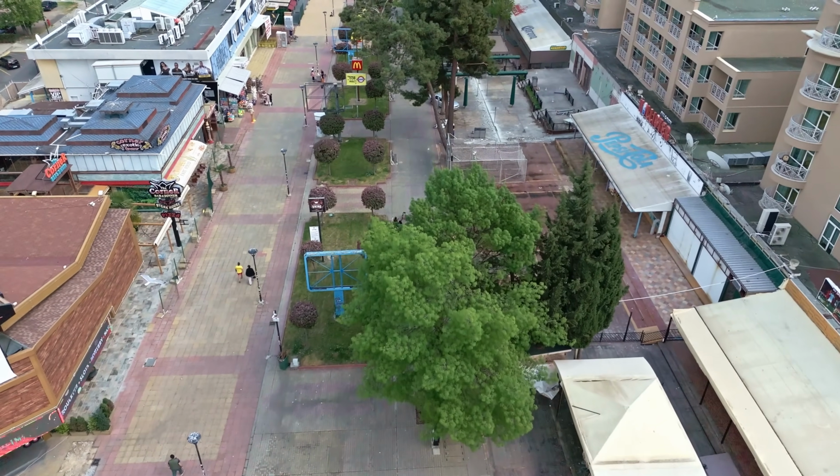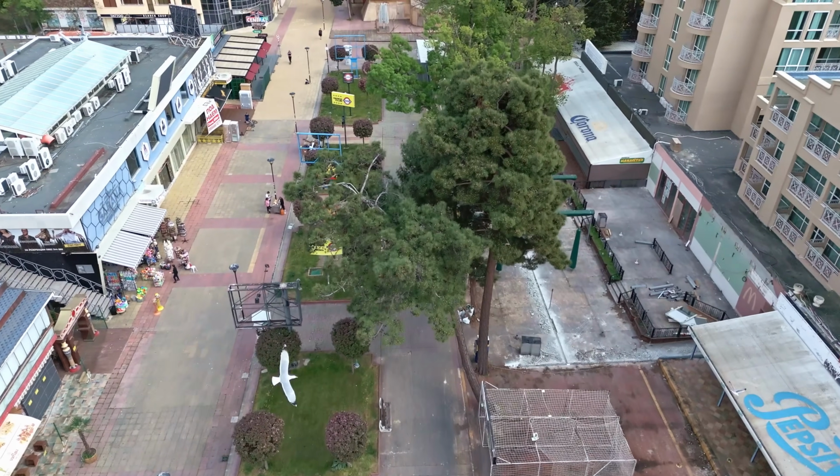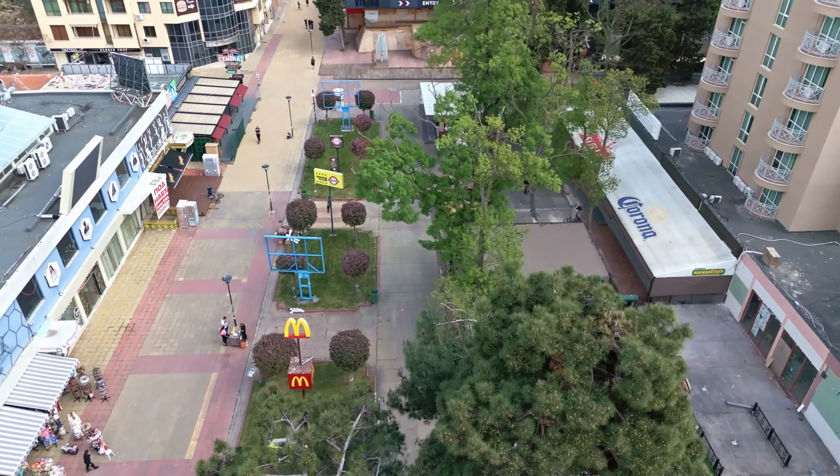As you can see, it's very, very lush. It's very green at the moment. We have had some rain. That has now stopped. It's drying out. It's becoming summer, but it's very, very lush everywhere.